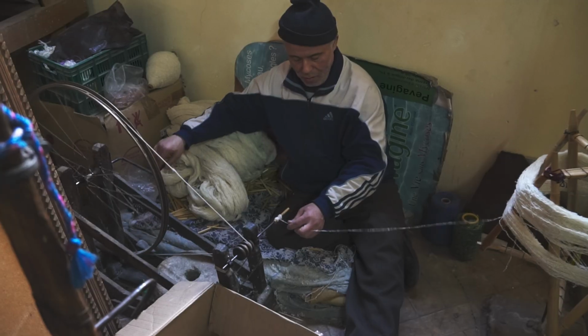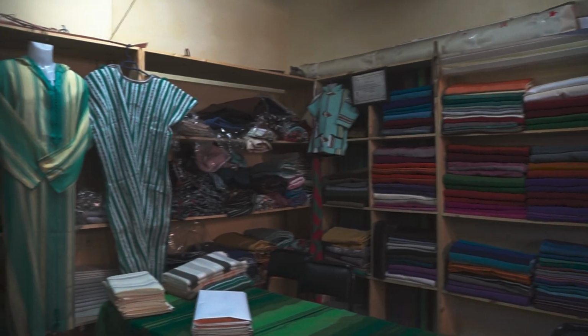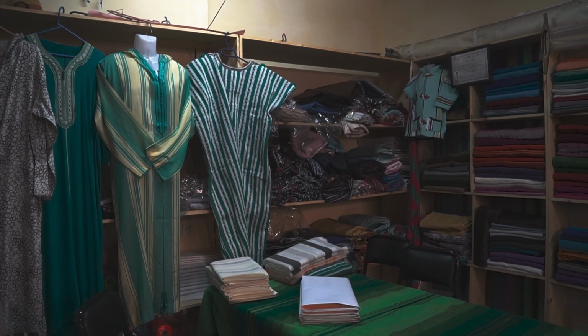It was here in Fez's Medina that I was able to find really nice, high-quality, traditional Moroccan jalaba.